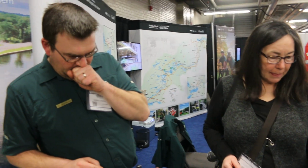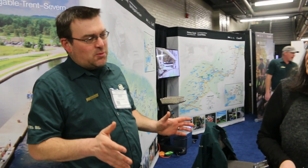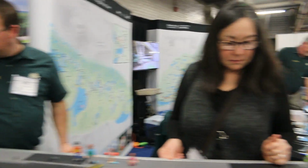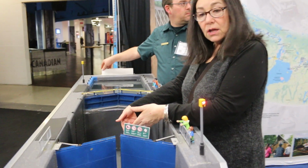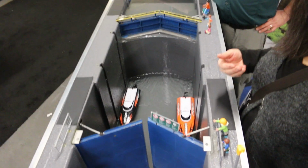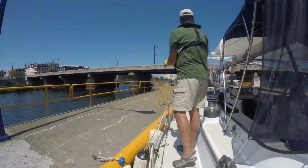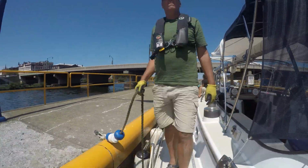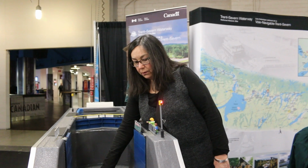So the water's all the way down now, so the gates have separated a bit. That actually happens on an actual lock, but not to that degree. So Greg has just said that the water level in this lock has lowered to be the same level as the body of water on the other side of this lock. Now the gates will open. That's how it works. And we'll go out.